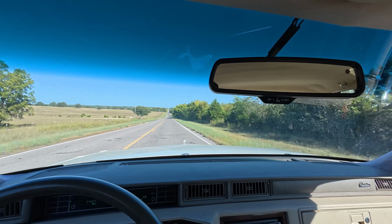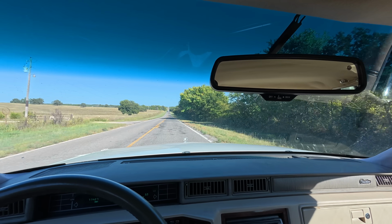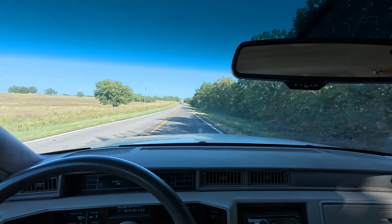Guys, I'll show you the fuel economy when we get back to the house, but I mean, this thing is doing phenomenal, and all while being exceptionally comfortable. Listen to how quiet this car is. I'm going to shut up and I'm going to let you guys just listen to this car.